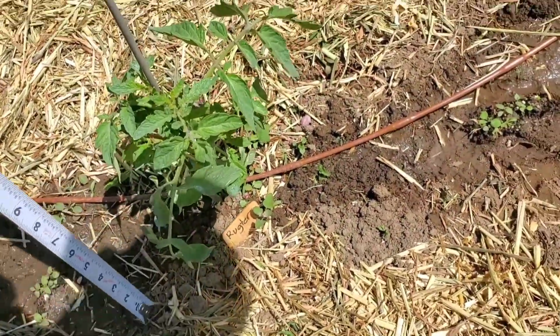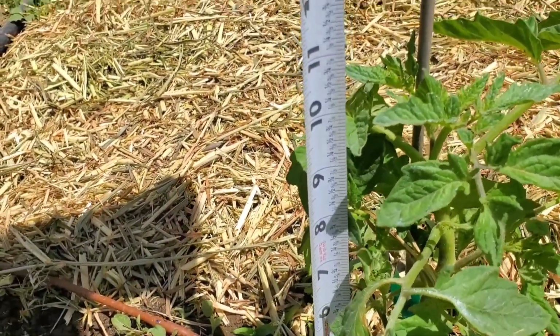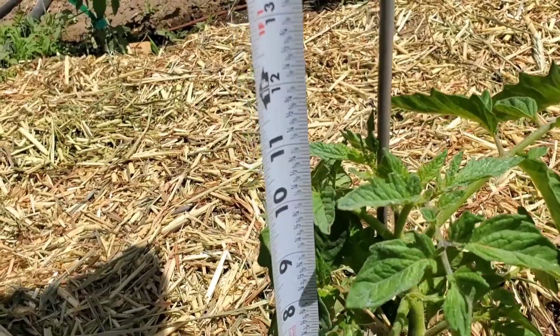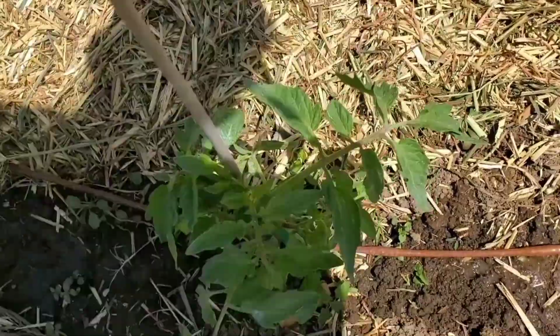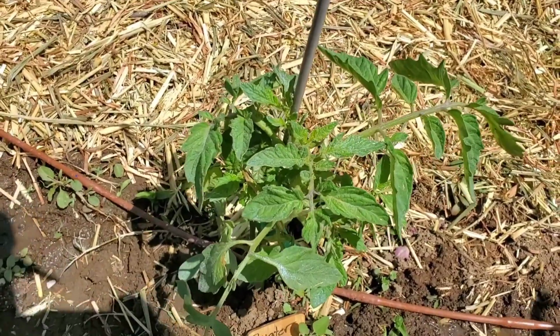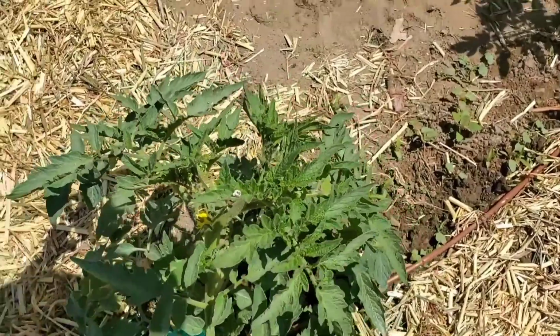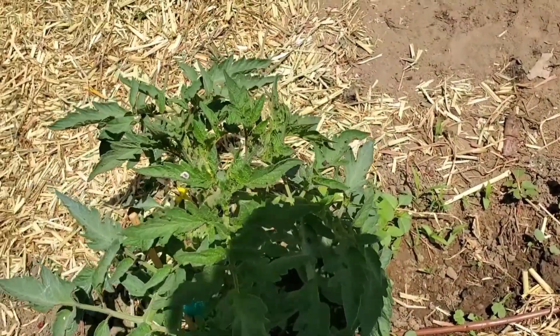This is a Rutgers. 10 inches, 11 probably. Excited for this. This is the tomato that Campbell's Soup started making soup with. Pretty snazzy. And next, we've got the Celebrity. Celebrity's alright. It's a bush.